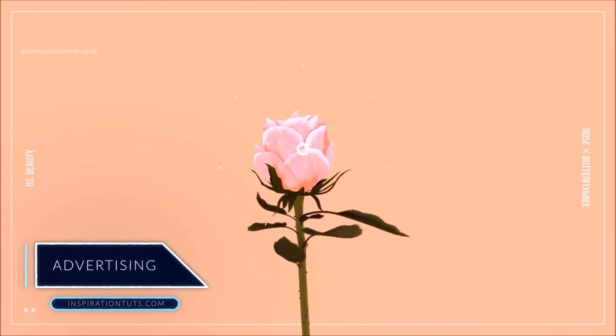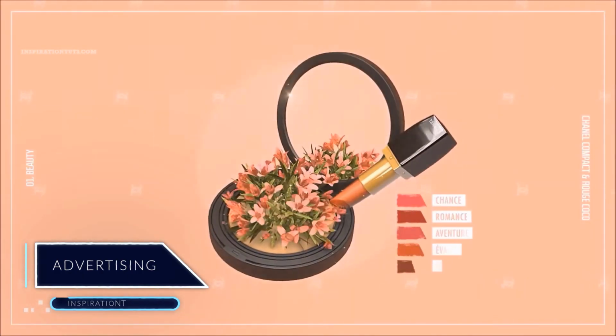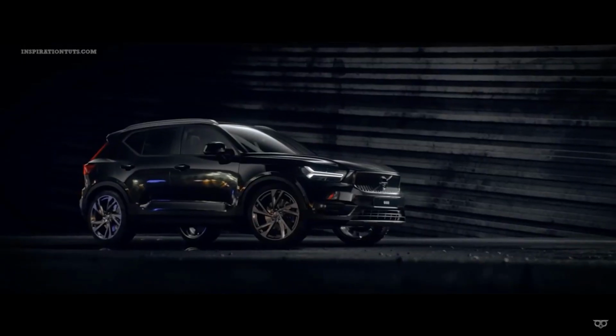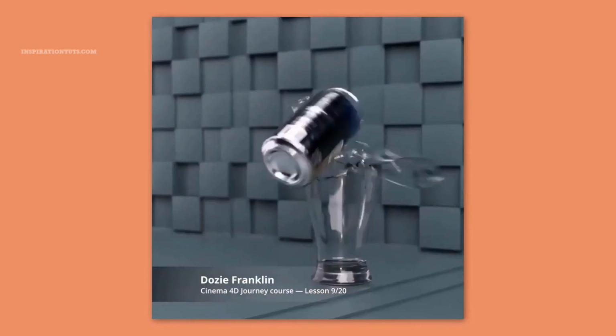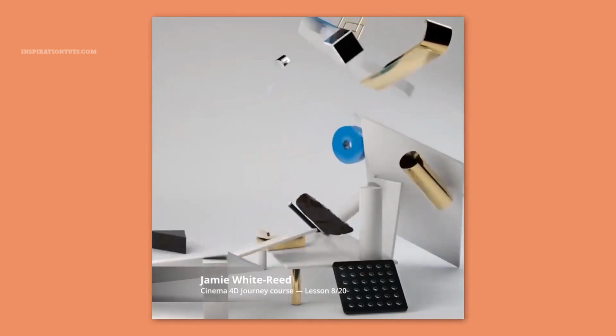Advertising. Advertising is a big market for studios and artists using Cinema 4D that focus on this type of work. It is used to produce professional TV commercials for some of the biggest brands and companies in the world. One point we want to emphasize about Cinema 4D is the use of motion graphics in creating TV commercials or advertisements in general, and that makes Maxon Cinema 4D very desirable in this industry.